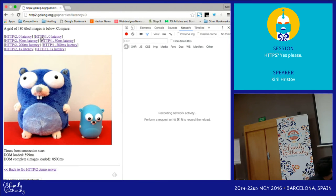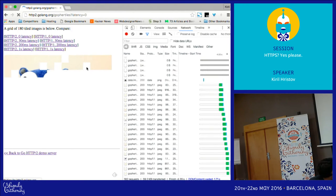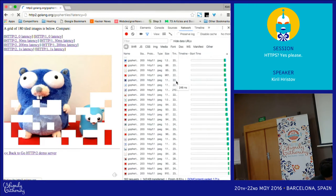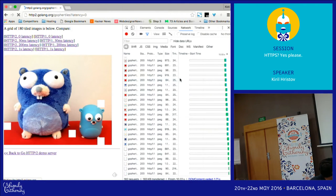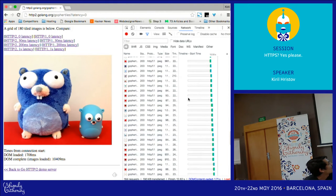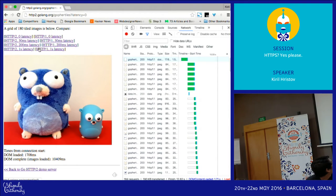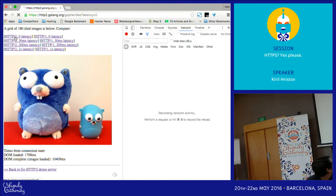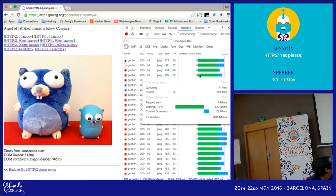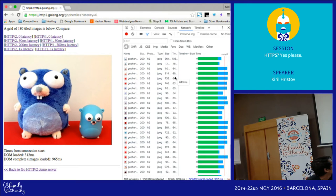So this is HTTP1. You can see how it's loading. And notice on the network tab here how every resource is loading one after the other. And now this is HTTP2. Much faster, right? And as I said earlier, all the assets can be loaded at the same time.